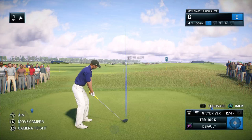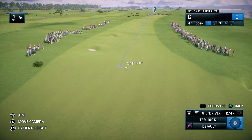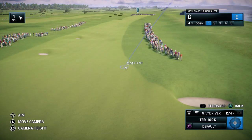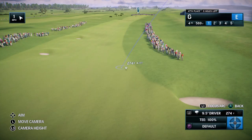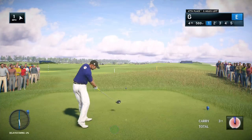And we pick up action at the fourth. Early in the round, and playing reasonably well. Nothing great, but has certainly not given a whole lot away. Yeah, and actually a good position to really springboard the round from here.